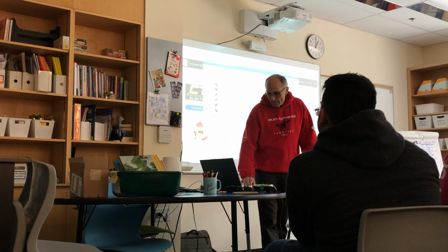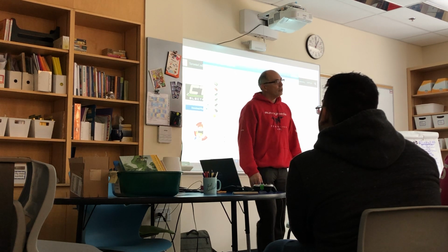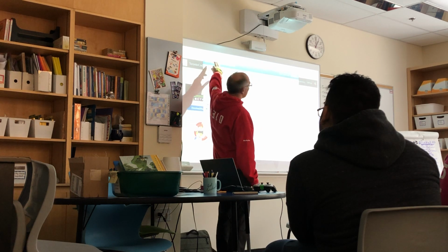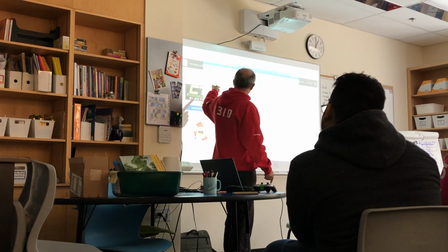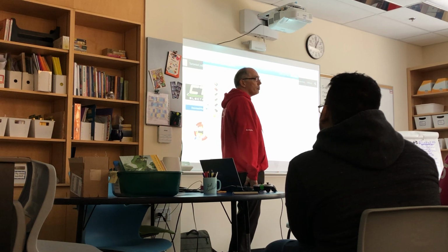Is it possible to do those updates without the RoboRio? Like, is there any way to do a direct connection? Not that I know of, because this dashboard comes up from the RoboRio. It's installed on the RoboRio, and when you connect to that device, then you get this. I don't know of a way to do it directly without a RoboRio.